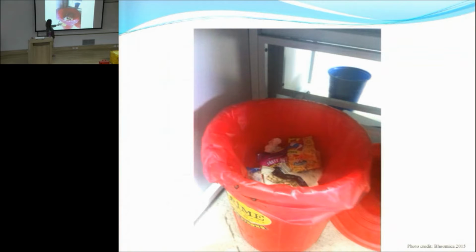Here is a photo from NCBS. What's wrong with this photo? Don't mix your waste, and in particular, food should not be in biohazard, although maybe you thought it was, but it isn't.